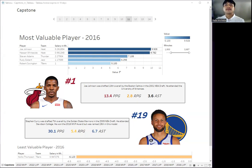a value of 3.4. The least valuable player was Hollis Thompson of the Philadelphia 76ers, who made $900,000 and had a value of -6.1.